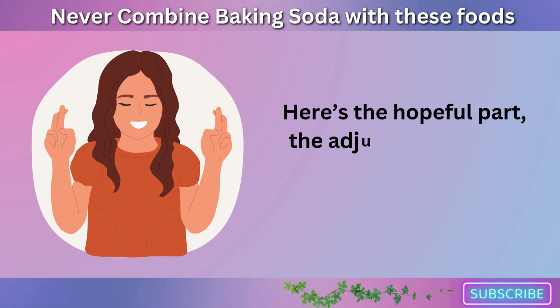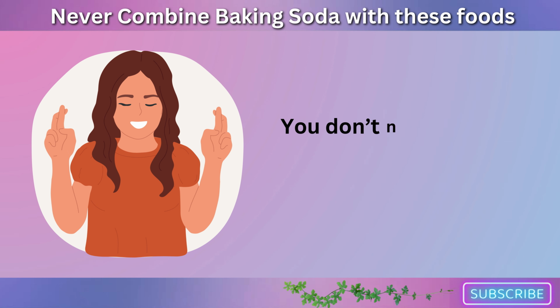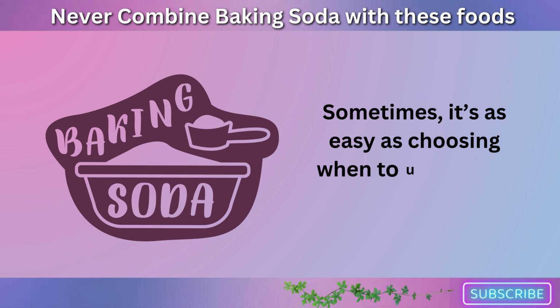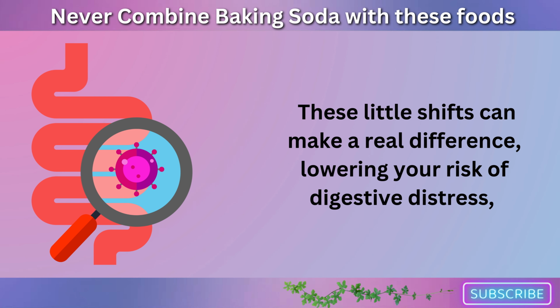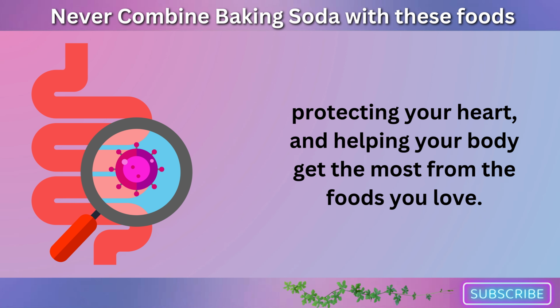Here's the hopeful part. The adjustments we've talked about today are simple. You don't need a radical diet overhaul or expensive supplements. Sometimes, it's as easy as choosing when to use baking soda or finding a gentler way to prepare a favorite dish. These little shifts can make a real difference, lowering your risk of digestive distress, protecting your heart, and helping your body get the most from the foods you love.